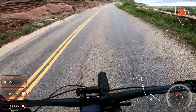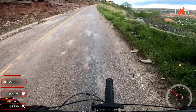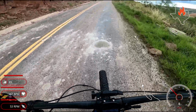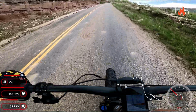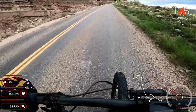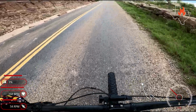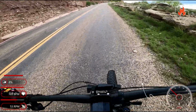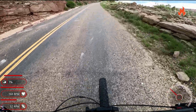This is like the long drag section through the middle. This is really long and consistent right through here. And then at this switchback in front of us, it's going to get real steep. That's where the first big 17% grade comes into play, and my heart rate just goes sky high.